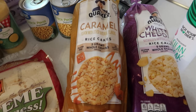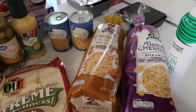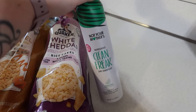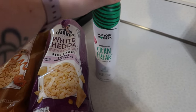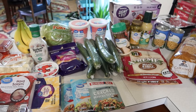Some caramel rice cakes. Will eats one of these on his way to work each morning, along with usually a banana or a couple mandarin oranges. And then I also got white cheddar for the kids and I. And then personal care item, Alice and I do use dry shampoo once in a while, so I went ahead and picked up the Not Your Mother's Clean Freak. So that is everything for our last fill-in haul for the month of March.